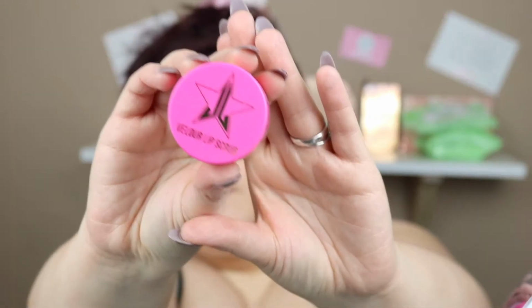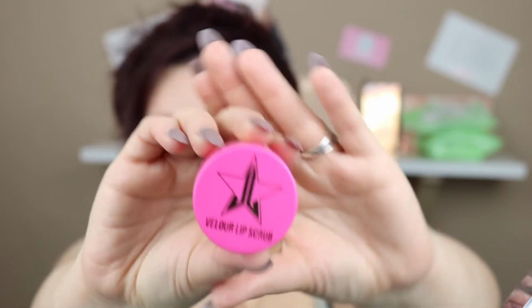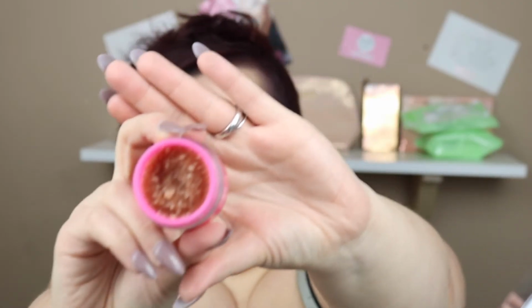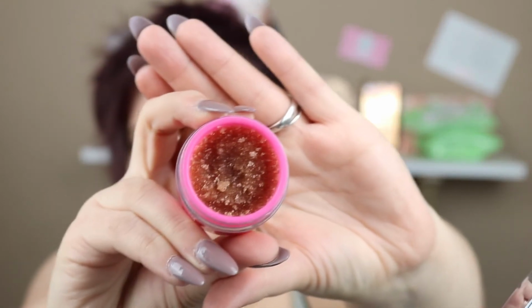It is the Jeffree Star Lip Scrub. This is the Strawberry Scrub, and I absolutely love it. It is really cute. I mean, I've used so much of it. As you can see, it's so nice. The texture is really, really good as well. It's a screw cap. It is so big as well. It's vegan and cruelty free.